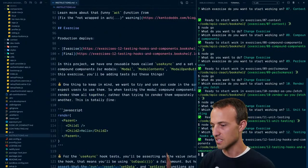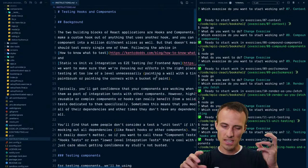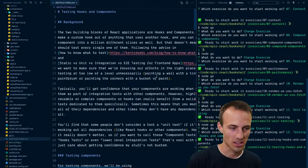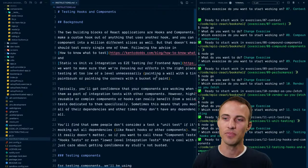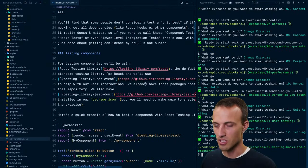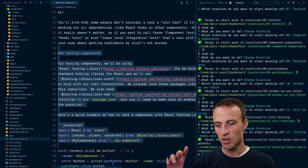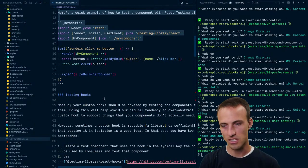And then testing hooks and components. So is that unit testing? I don't know. Everybody seems to think differently about how unit testing works, but I just call this testing hooks and components, and we've got like several of these to test. So I explained kind of what testing components is all about. Should be mostly review for folks who've already gone through the testing workshop.